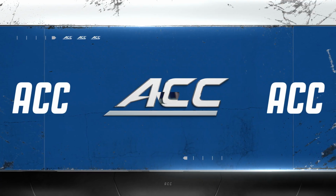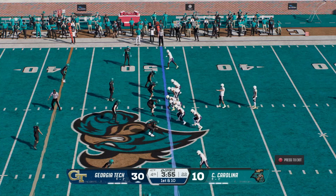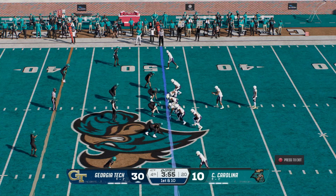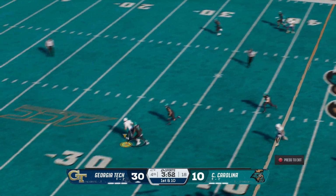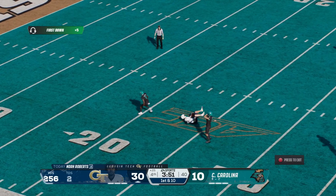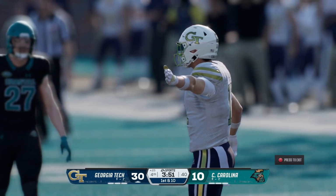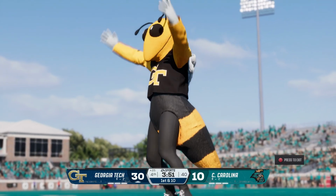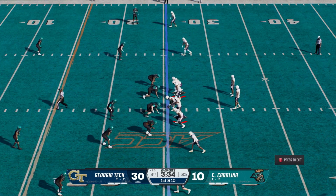Georgia Tech has the ball back, and here comes the Yellow Jacket offense. They'll start this drive going to the air. Complete to the left. They are finding soft spots in this defense. He's got it down to the 25. He's been so locked in, it seems like any pass called is a guaranteed chunk play.